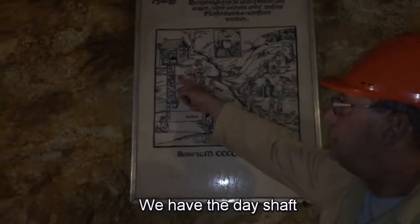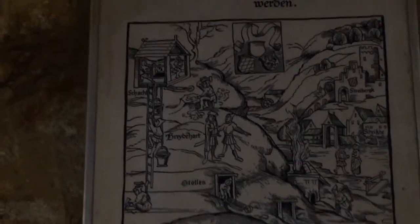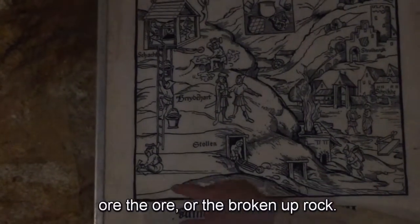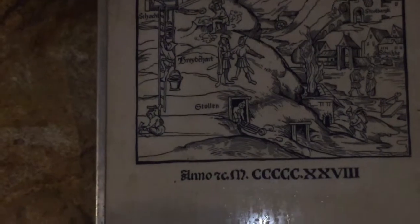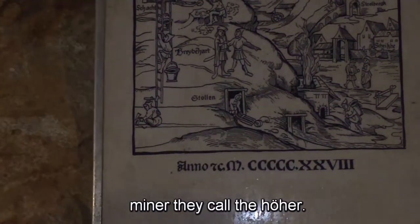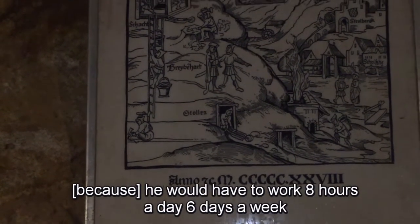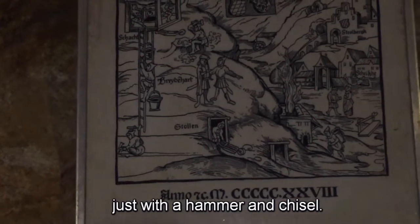We have the day shaft where the miner would go up and down and also carry the Erz, or the ore, or the broken up rock. Here we have the main miner. They call him the Hauer. He was typically the strongest one because he would have to work 8 hours a day, 6 days a week, just with a hammer and chisel.